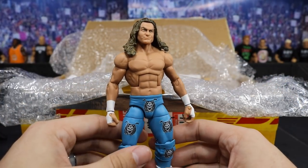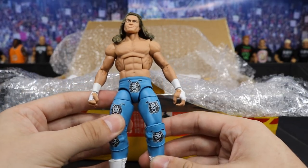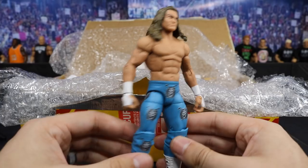Just the best customizer in the game. It looks so factory made. I don't know how he does it, but these figures, man, they look so beautiful. I cannot wait to see what the Zigglers look like all together.